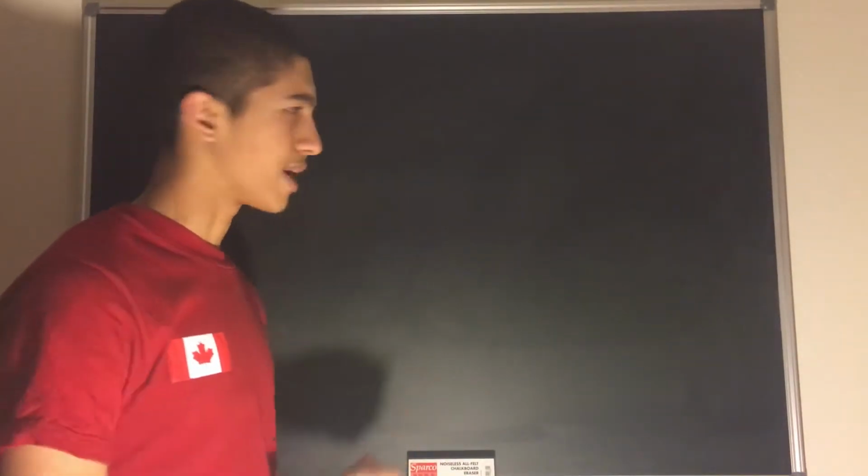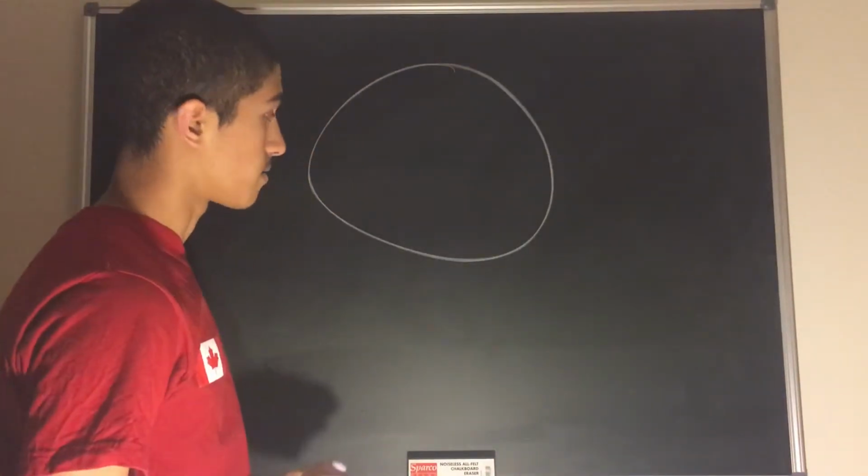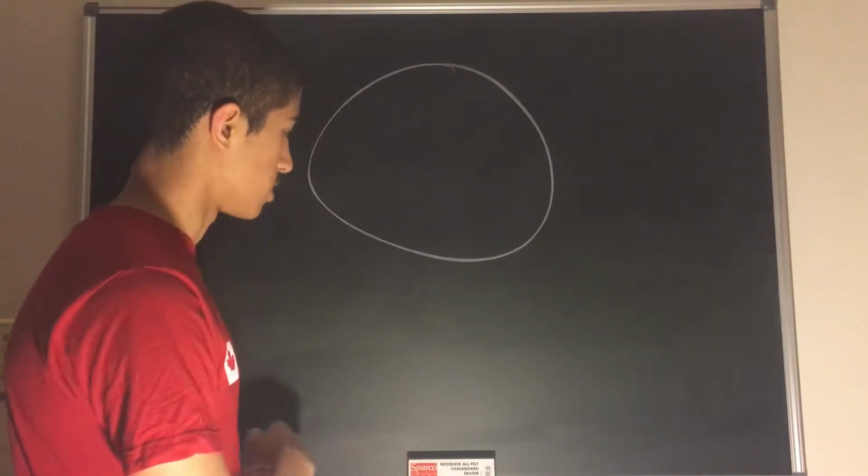And the reason that this proof is one of my favorites is that it utilizes so many different areas of mathematics and combines them into a specific proof. So let's get right to it. This is a proof of the area of a circle, and we'll be using some geometric intuition in this proof.